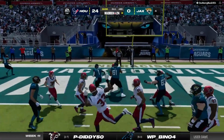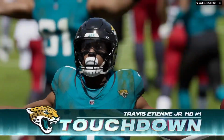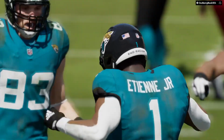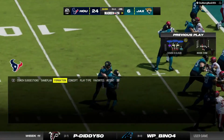On second down, a run with Etienne. And he'll take this one for a Jags touchdown. Travis Etienne taking it in from 4 yards out. And the Jags are able to get a score back in the final stages of this third quarter.